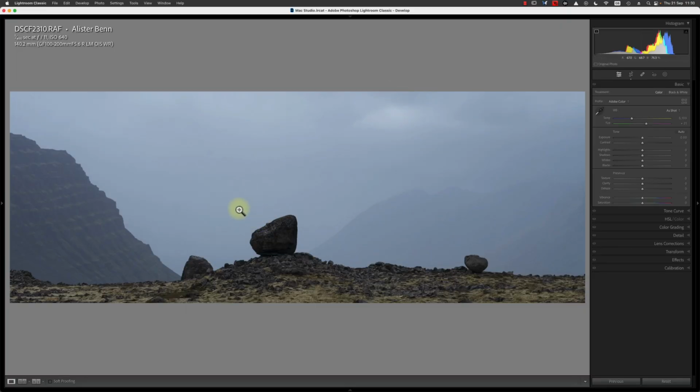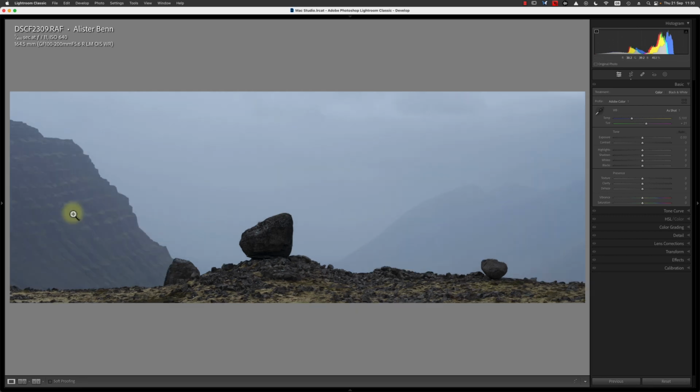This one, I like the zebra stripes of the mountain on the left there. In this one, I do quite like that confluence. It feels very organized to me. So at the end of the day, none of these scenes are actually any better than the other.